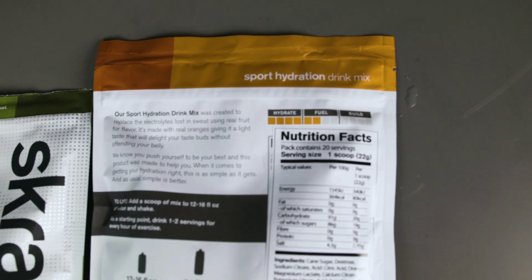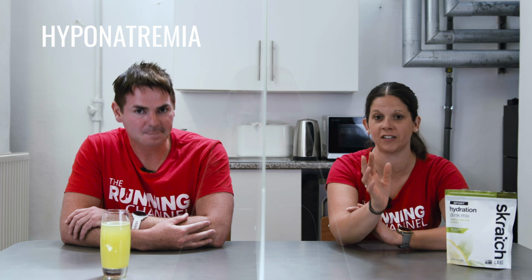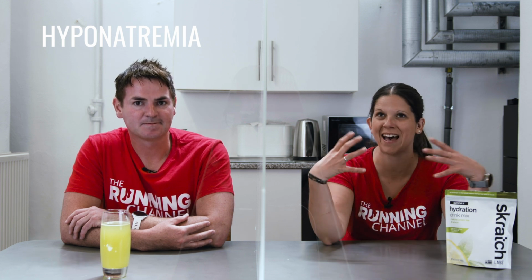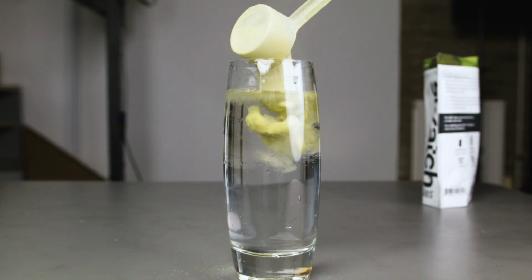Skratch Labs Wellness Hydration Mix is based on recommendations developed by the World Health Organization, the WHO, and it contains clinical levels of electrolytes and zinc for rapid rehydration. It's formulated to address nutrient deficiencies caused by severe dehydration or prolonged exercise and exertion. It sounds really sciencey. Yeah. It's also really important to talk about overhydration as well, because there is hyponatremia, which is incredibly dangerous if you do overhydrate, but that is when you take on too much water and then it flushes out all of your natural electrolytes.